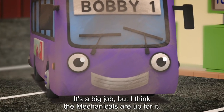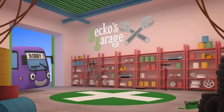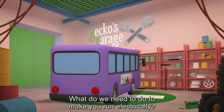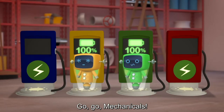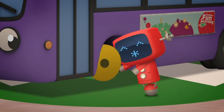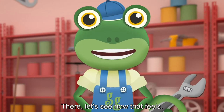It's a big job, but I think the mechanicals are up for it. Let's get you into the garage and get started. Drive onto the platform and let's see what we can see. What do we need to do to make you run electrically? Go, go, mechanicals! The mechs take Bobby's engine out. Fit motors to his wheels. Install a brand new charging port. There! Let's see how that feels.